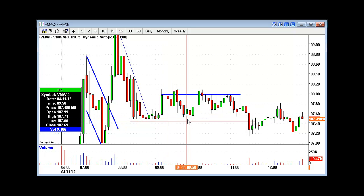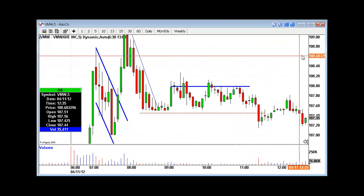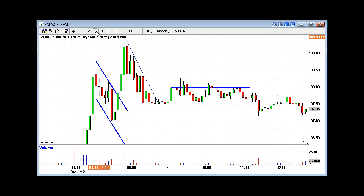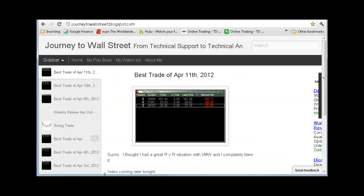So that would have been a great play if I was able to make these sales, but I didn't. So I ended up losing money. I am disappointed that I didn't make money today, but I was okay with the trades that I put on. I didn't really hate any of my entries. I had a reason for every trade, so I'm not gonna get too down on myself.